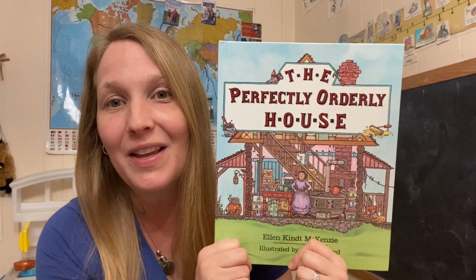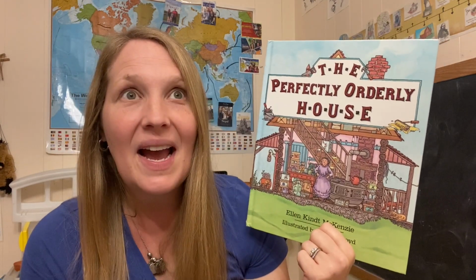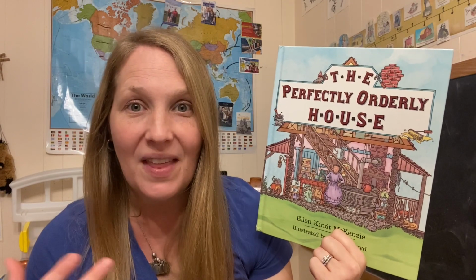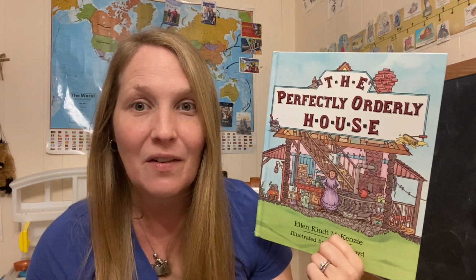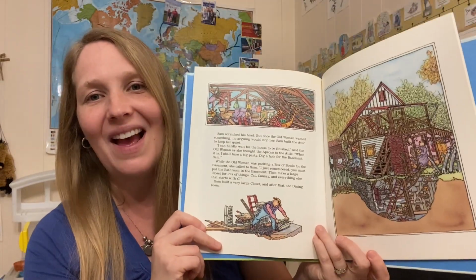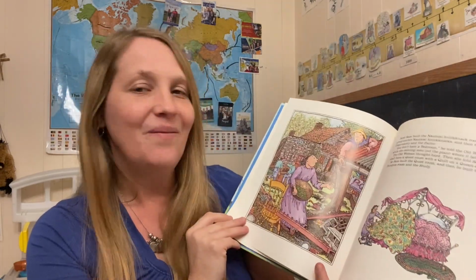Okay, the next one I know my big kids are even going to enjoy, The Perfectly Orderly House. This lady has organized her house by what letter things start with. So she has all the things that start with A in the attic, all the things that start with B in the basement, and so on. It is hilarious. It's kind of a bigger kid book, but I know they're all going to really get a lot out of it. It's just a funny book. So I'm excited about that one.